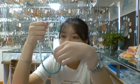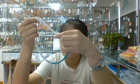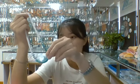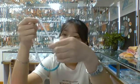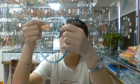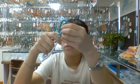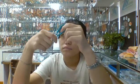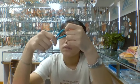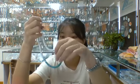Okay, everyone. Now I will show you this beautiful gemstone necklace. Its main stone is this light pink princess shell round tail beads, and also these turquoise round tail beads. This is 6 millimeter light pink princess shell round tail beads, and also this blue turquoise round tail beads, about 6 millimeter. And this necklace is about 16 inch.